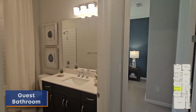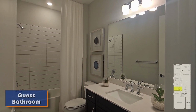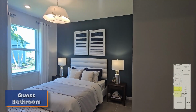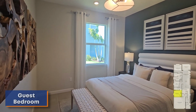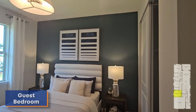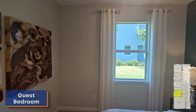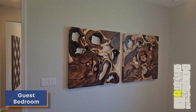Then you're gonna have your guest bathroom here. Nice and tiled. Quartz countertops. Good looking guest bathroom. And you're gonna have your guest bedroom. And I wish I could have whoever came in and designed these homes, as far as the decoration and color combos, I need to have a chat with them, because my home isn't this put together. Another nice little touch, a very cool decorative wood slab there.